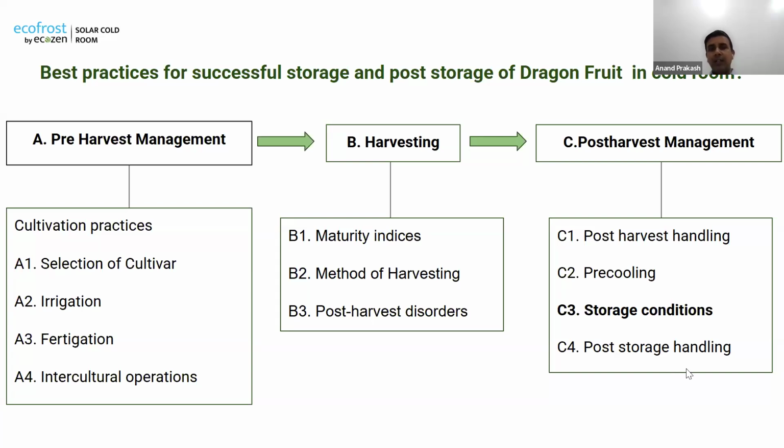To understand what the critical set points are, we could divide them into three categories. One is pre-harvest management, where there are a few things which should be taken care of. B is harvesting practices, and C is post-harvest management practices. In terms of pre-harvest management practices, that is in terms of cultivar, irrigation, fertigation, and intercultural operations. In terms of harvesting, again, there are a few things which should be taken care of in terms of the right maturity, harvesting method, and some disorders which should be avoided.